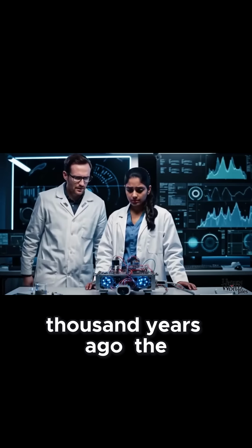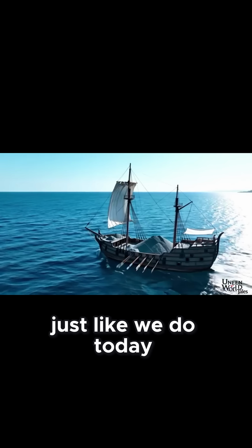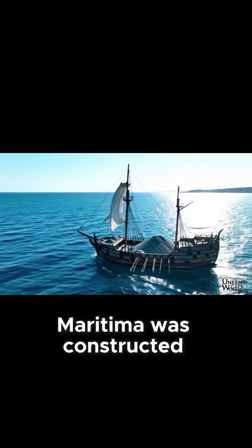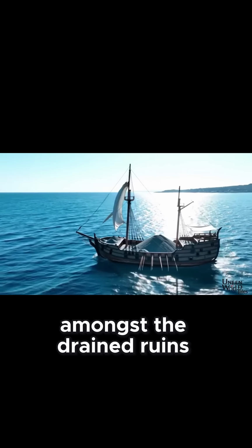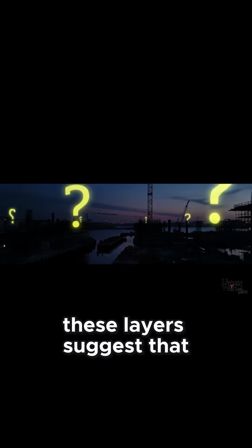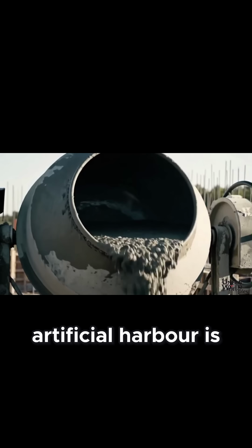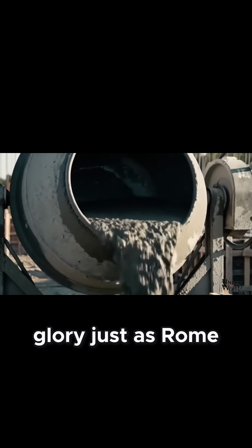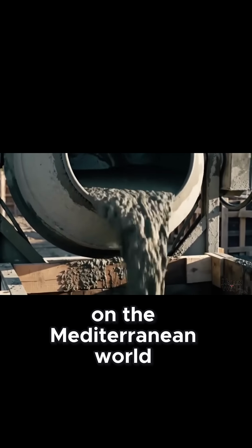1,000 years ago, the Romans worked with concrete, just like we do today. We now know how Caesarea Maritima was constructed. Amongst the drained ruins, there's a clue to what happened. These layers suggest that something cataclysmic churned up the sediment. It seems likely that this great artificial harbor is reduced to a fraction of its former glory, just as Rome tightens its grip on the Mediterranean world.